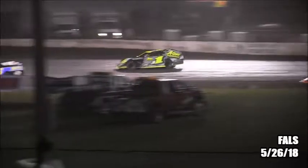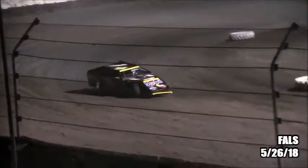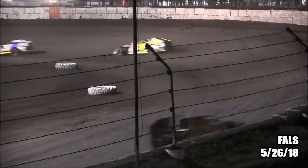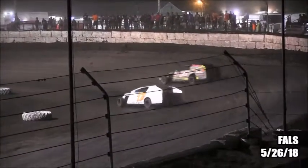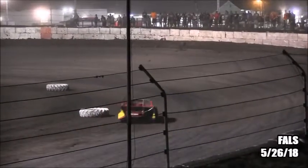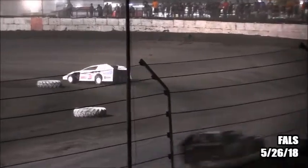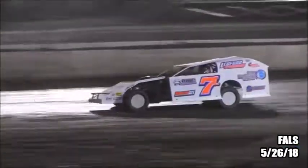4 laps remain here in the Outpace Racing Products B main, and Jay Ledford has given them the slip. Casey Schrock is second. Jason Hastings in third. Up into fourth, that's Alan Stipp. 3 trips around the oval remain. It's still Jay Ledford up top. Casey Schrock a clear second. Jason Hastings in third. 2 laps remain. Jay Ledford, your leader. Casey Schrock second. Jason Hastings in third.